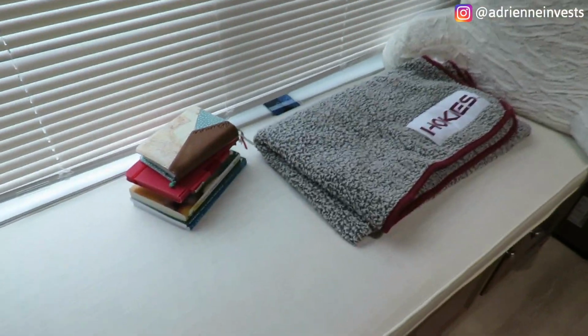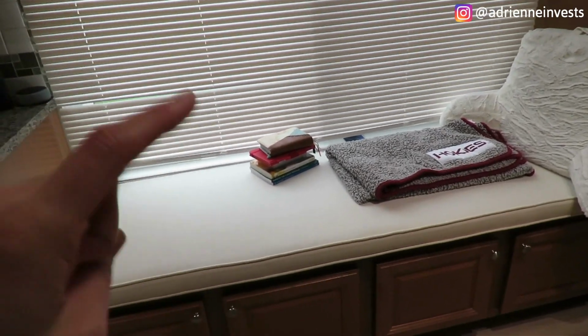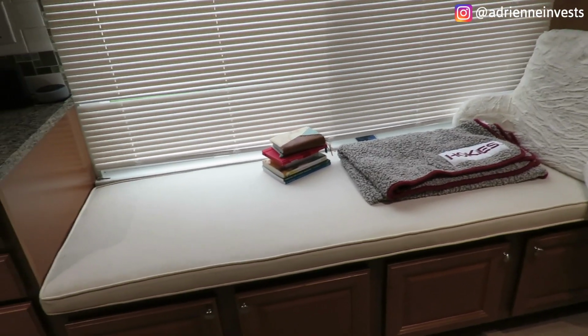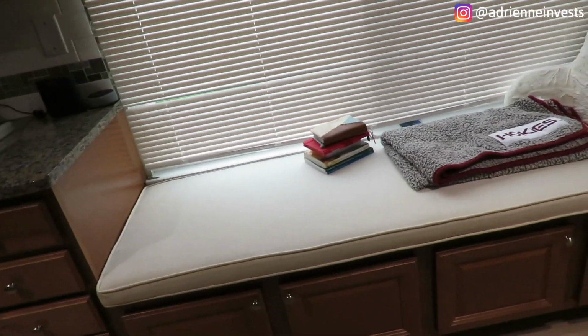This little bench is actually probably one of my favorite things about this house. I usually do my quiet time in the morning over here, and this bench cover was probably one of the most expensive things I bought for this house. It was probably around $430 to get a custom made bench cover, and the story behind that was when I first bought the house, it came with these cushions.